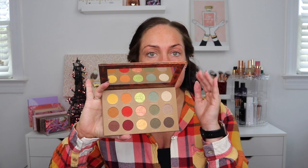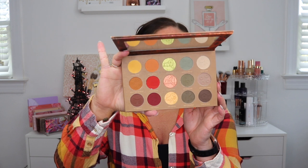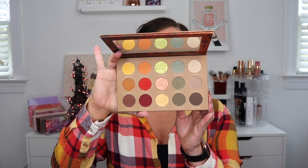Oh, this color story. Okay, so of course there is a mirror in here, and then look at this color story. You have a lot of mattes. You have these three shimmers, which of course we'll play around with. And I love the pressings. You got the Headless Horseman, Apple Cider Donuts, Great Pumpkin Patch, the beer steins for Oktoberfest. The details, you guys. Okay, there are only three shimmers in here. I'm kind of bummed about that, but I feel like we have some really pretty shimmers.